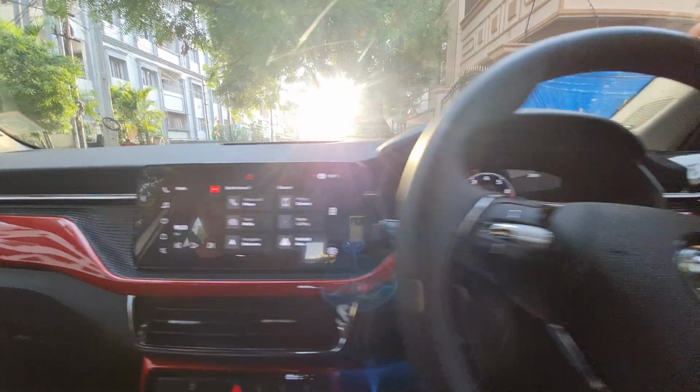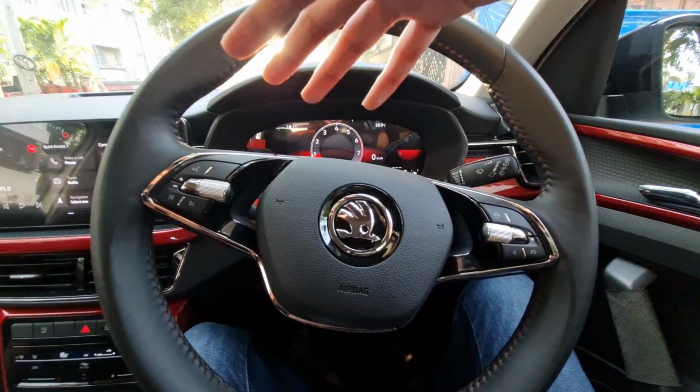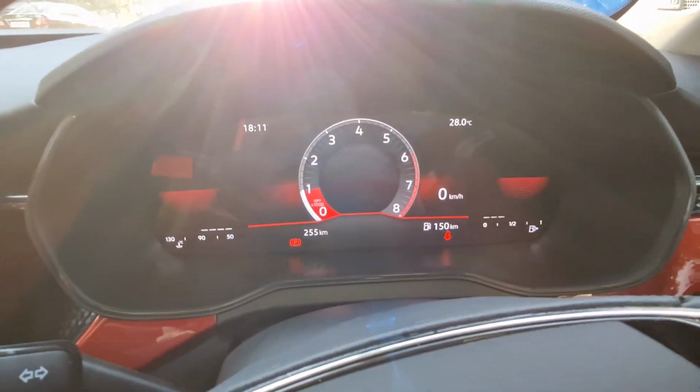So now let's just show the steering wheel. You get the 2-spoke steering wheel in all Skoda cars whichever you see. Also you get this 8-inch instrument cluster, the digital cluster. I'll just show it to you.